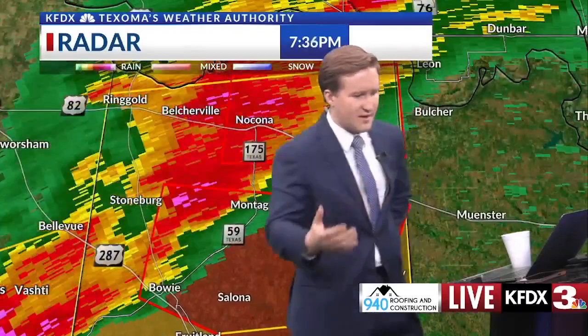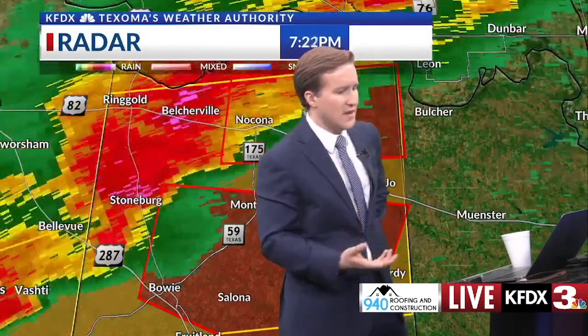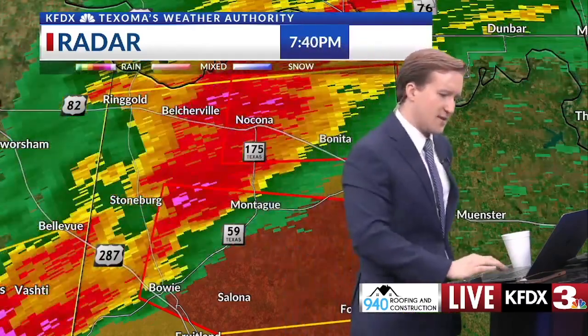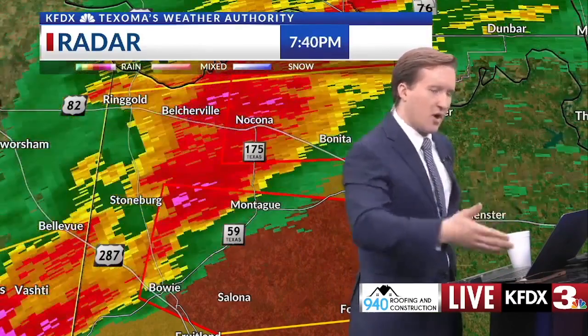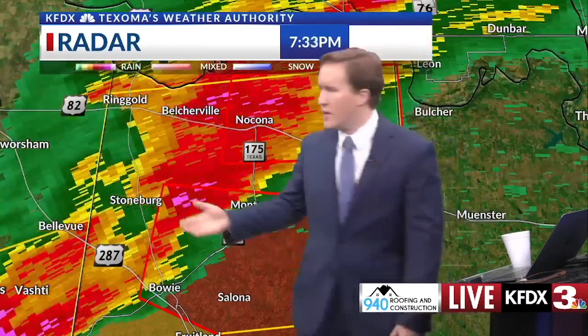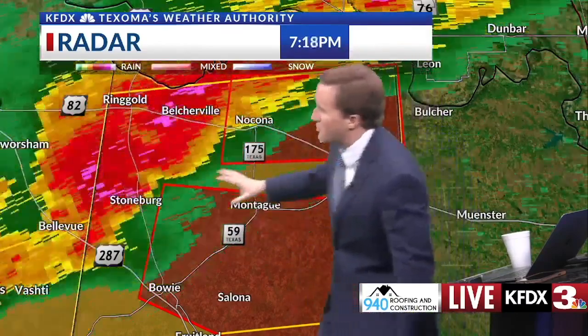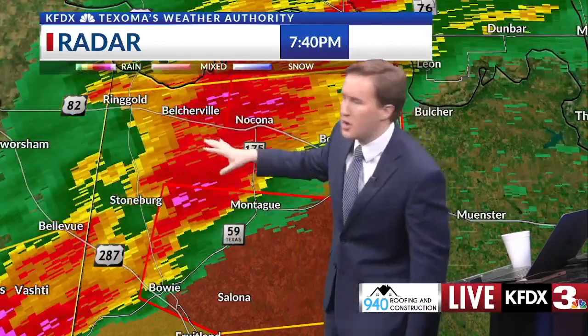It's not really a QLCS situation along these lines because they're supercells, but it almost looks like a QLCS at times where you're getting some of that velocity going. You've got a lot of inbound velocity going all across the edge of the storm where we have outbound. So you see how it kind of looks like a line at this point, but really what we have is a supercell right here and a supercell further off to the north, and that's where the tornado warnings have been issued.